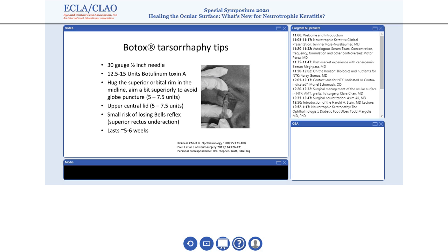And then for the second injection, you want to go into the upper part of the central eyelid. One way to be safer is to evert the upper eyelid and then inject directly straight ahead, and that way you'll have much less risk of hitting the globe, and you're getting right at the needle as well as the levator. There is a small risk of losing the Bell's reflex due to superior rectus underaction, as it also receives a bit of the Botox as well.